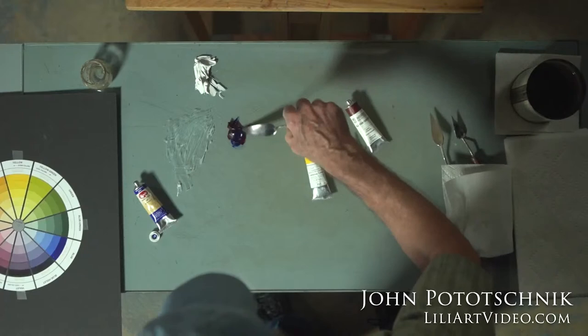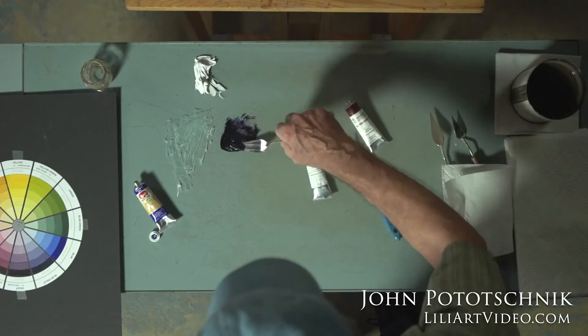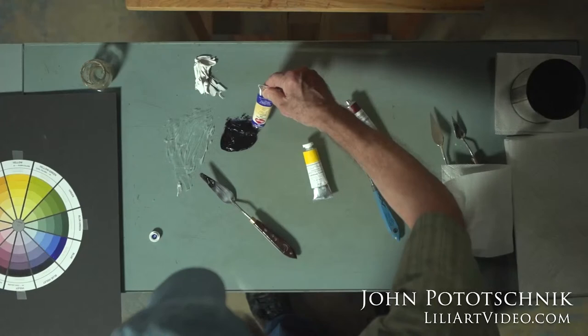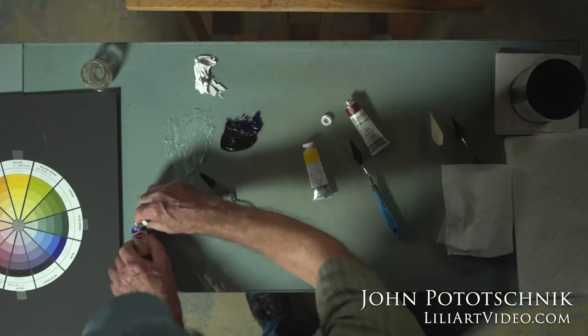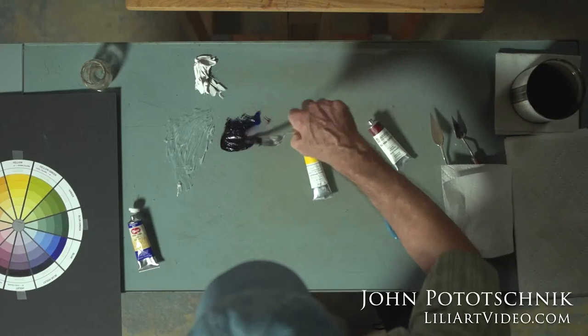I should probably put out a little more so that I don't have to remix this during the demo. So I'm going to do that now. I'll just go add more. So we have a nice pile of paint here that'll last through the whole demo. Now I'll have to add a little bit of white to this to discern if I'm even close to blue-violet at all. Because you can see how dark that is right now.